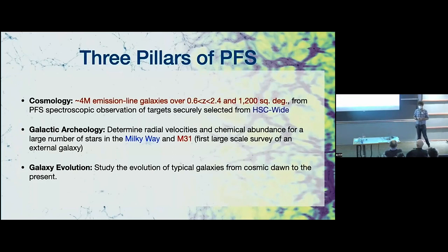There's the cosmology pillar, which will be in a similar vein to surveys like DESI, but going to higher redshift with its galaxies sample and potentially higher density. And those are all going to be targets that are selected from the Hyper Suprime-Cam wide survey. So this is a photometric survey that has been recently completed.